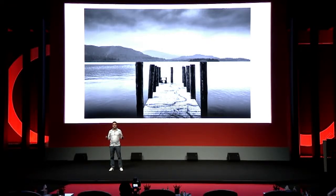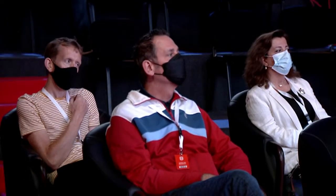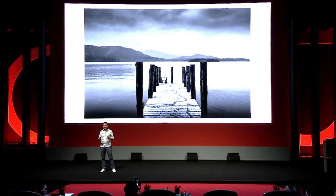So if you can imagine, I'm stood on this pier in Derwent Water in the Lake District in the UK. And I'm very keen on going out in conditions that are cloudy, overcast, flat light. And that's still transitioned through to my work to this day. But I'm setting up my camera. I'm looking through the lens, making sure that you've got the tops of those two posts that are in the foreground in line with the horizon, and making sure that the symmetry and the leading line is perfectly balanced.